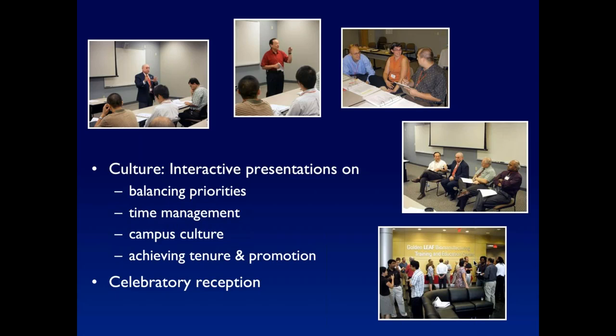The next picture is Dan Solomon, who was the Dean of the College of Sciences at the time. And then some top researchers from the campus are doing a panel talking about how they started and built their research programs. And then the reception is down at the bottom right of the screen. So this is all designed to make these new faculty feel that they're a part of the community, that they know what the resources are, but in a very practical, hands-on way.